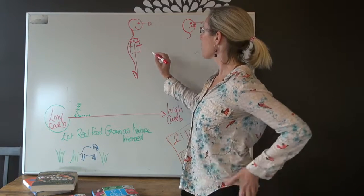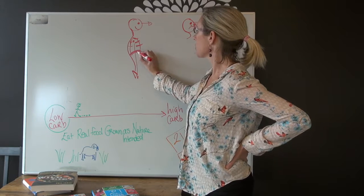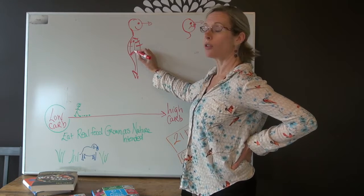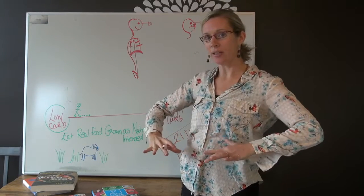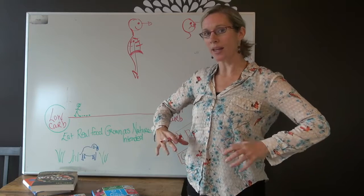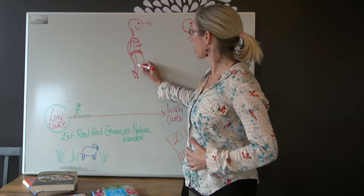So all is good. Then we've got the diaphragm. The diaphragm is a dome-shaped muscle at the bottom of the rib cage. As you inhale, it descends, creates a really nice widening, and as it descends, it massages your abdominal organs.